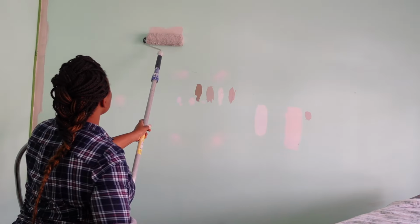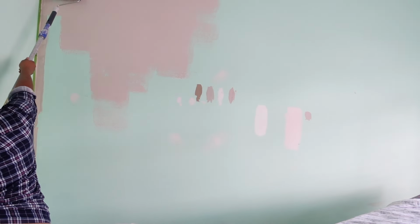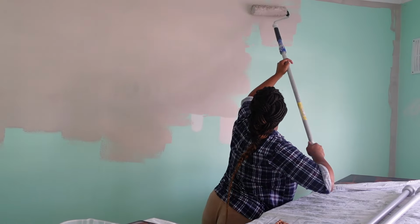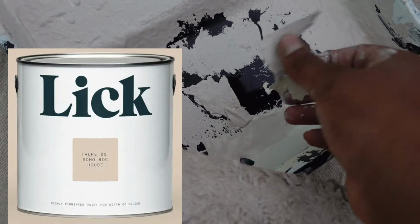And there's no light on. Here we are. I've done half of this wall, still got to do the bottom half of it. And I have just got to find a way to remove these kind of blemishes. But I think that's paint that got stuck onto this tray here, the paint tray. I like the color. It's called Taupe 03, and I'm loving it.